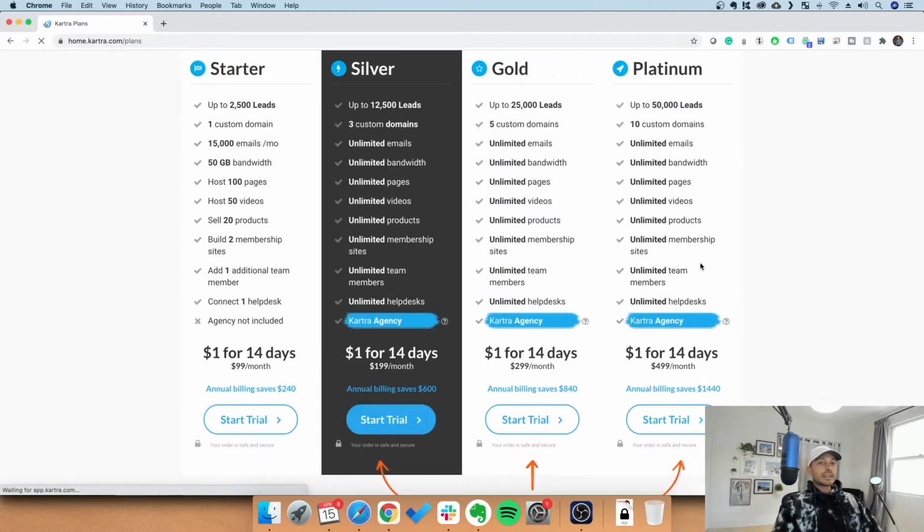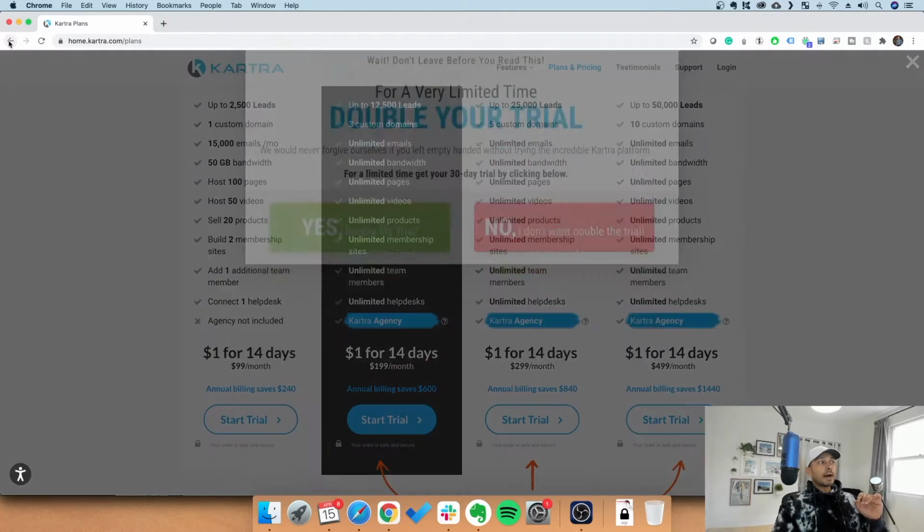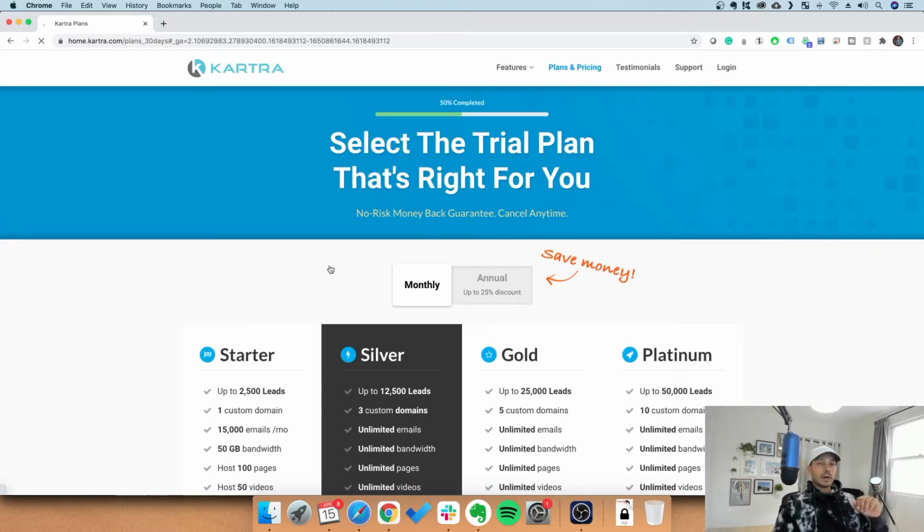Now, this is not the offer you want though. What you want to do instead to get the 30-day trial is very slowly navigate to the back button. Then if you do that correctly, you will get this offer to double your trial. So just click double my trial. I believe it only shows up once, so you want to take action. Now, if you clear your cache and cookies or maybe use an incognito window, maybe you can make it happen again. But if you get this offer, I think you should just go through with it, as the trial is only going to cost you $1.